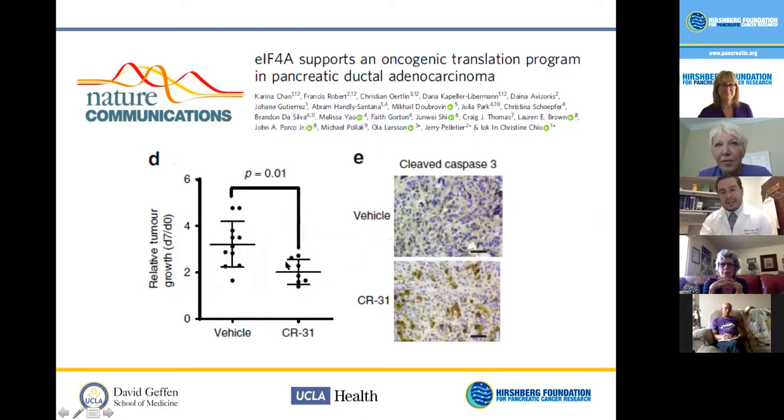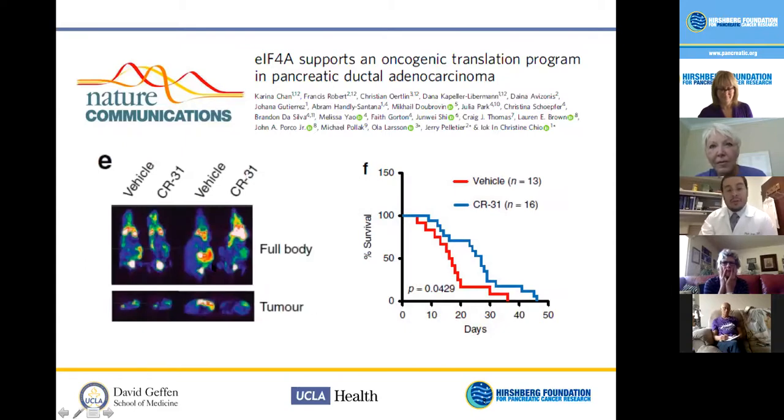Another way to represent this is when they give this CR31, the tumor growth is less. Here it's higher, here lower, much less. And this is also represented when they look at it under the microscope again. This cleaved caspase is a marker of tumor cells that are dying. You can see that there isn't as much brown here as there is here. This brown is tumor cells dying. Again, supporting that this molecule is targeting that EIF4A, that EIF4A is important for pancreas cancer cells, and that molecule is targeting it.